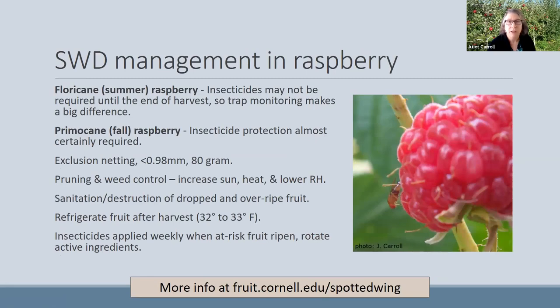SWD management in raspberry depends really on which type of raspberry you're growing. There are two types and they can somewhat overlap depending on the management tactics the grower is using. Floricane raspberries or summer raspberries fruit on the canes that had overwintered. The canes produce the flowers in the spring, and then the crop ripens earlier in the summer.